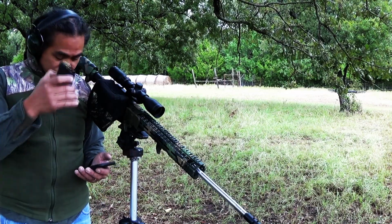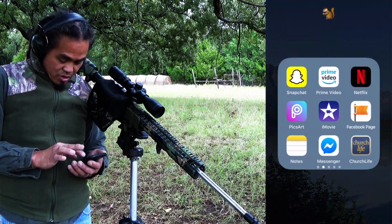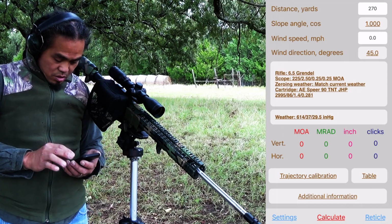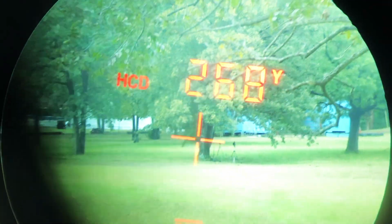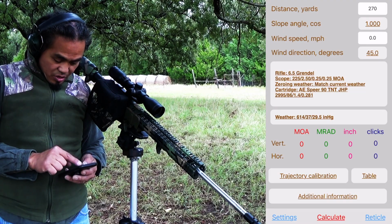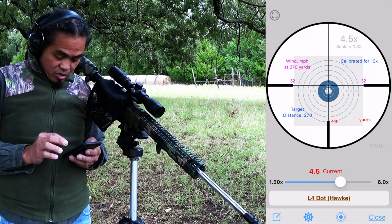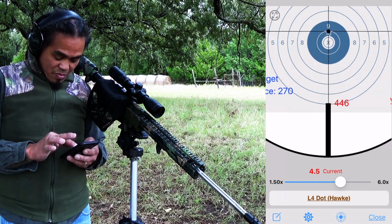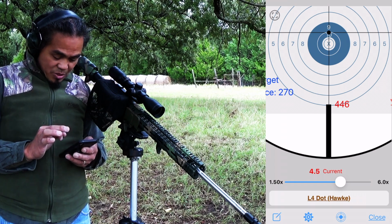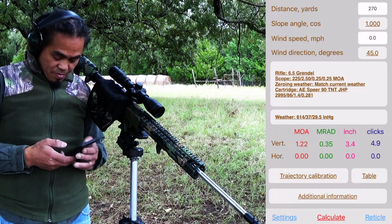For my last, looks like 5 shots that I've got here, I'm going to jump over to my iStrelok app. And my target is set at 270 yards. And as you can tell, all the Grendel information is right there. There's the 90 grain TNT, jacketed hollow point, and the bottom right button says reticle. And that is showing that I need to hold about 2.5 to 3 inches high at this range. We'll close that out. All right, we'll give this a shot.